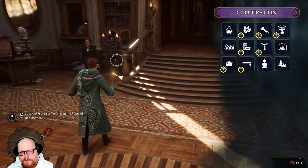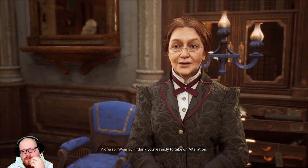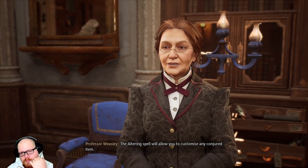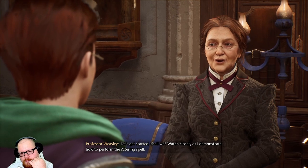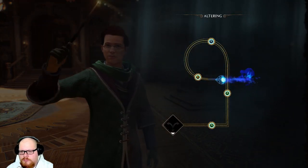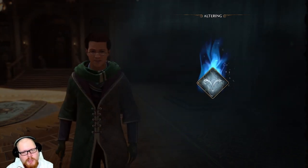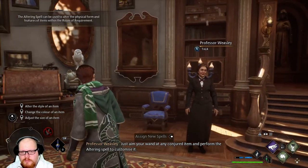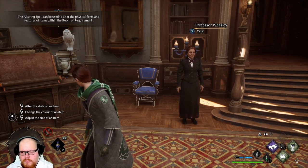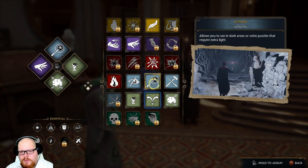Shall we move on? Sure. I've conjured everything I can. What's next, Professor? I think you're ready to take on alteration. The altering spell will allow you to customize any conjured item. You can change the colors, patterns, and styles of your furniture to suit your taste. Let's get started, shall we? Watch closely as I demonstrate how to perform the altering spell. Just aim your wand at any conjured item and perform the altering spell to customize it. No, this one.